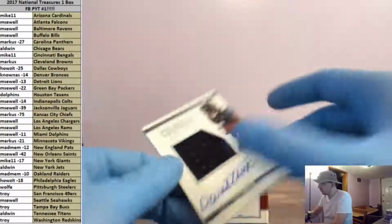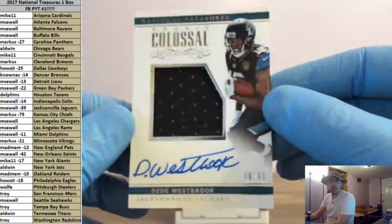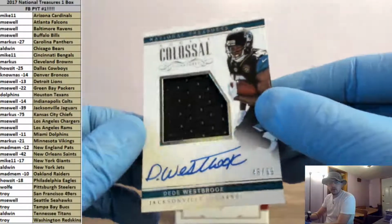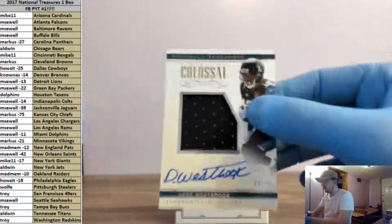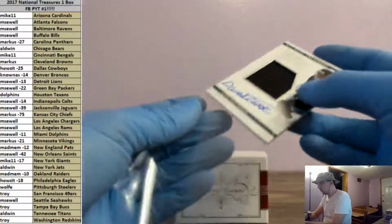Wow, that was cool. Coming up after this, D.D. Westbrook, that's a nice one. 46 out of 99 for the Jags, going out to MSE. 46 out of 99. Colossal Signatures, rookie Colossal Signatures. D.D. going out to MSE.